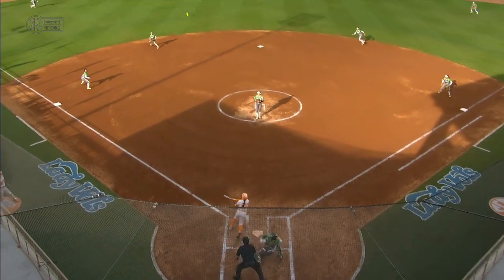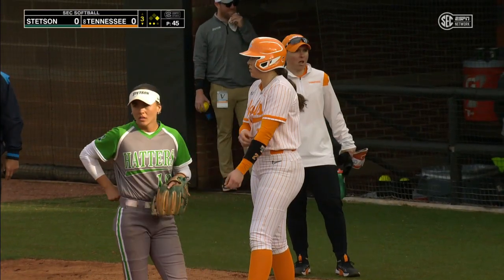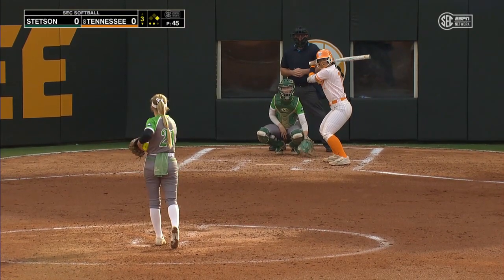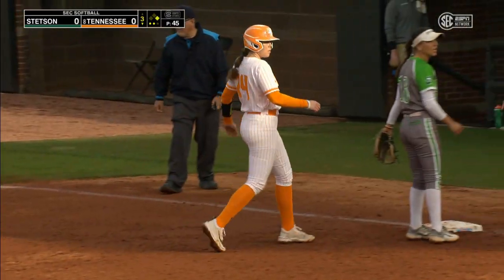And that one just drops in. That's what we like to call a dying quail. That was very similar to the right field single Julia Katsoyanopoulos had last half. Just found some of that sun-soaked grass in the outfield. One on for the cleanup hitter, Sophia Nugent. And takes a strike.